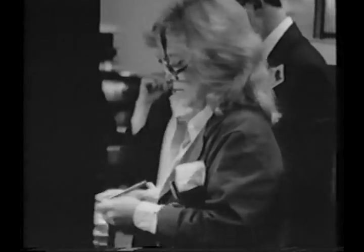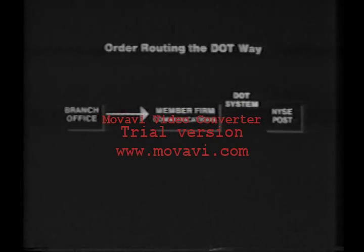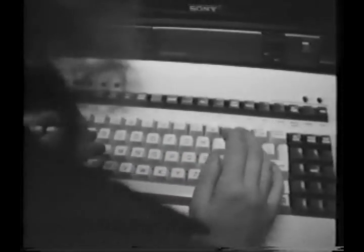This is the Index Options trading post at the New York Stock Exchange. It is about 40 minutes till the opening, but everyone is getting ready. Orders are already coming in. Gary's order comes in on the DOT for Options terminal. DOT is an electronic linkage between a branch office and the New York Stock Exchange. DOT's main function is to increase the speed and reliability in getting orders directly to the trading post and then getting reports back to the brokers. The orders are stored and displayed on the DOT terminal, so there's no paper to be handled.